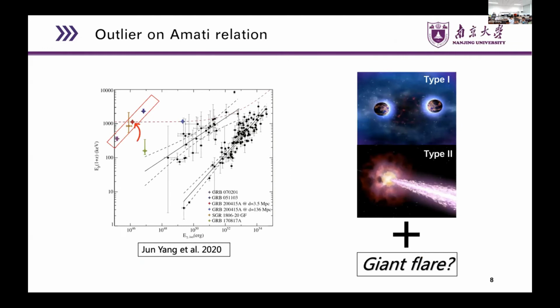The Ep versus Eiso correlation diagram gives us a direct presentation. It's clear that GRB 200415A is a significant outlier away from the short GRB track. If we want it to look like a Type I short GRB, we need to put it at least 40 times farther in distance. But interestingly, this burst is very close to the giant flare, which implies that giant flares may be another population of GRBs.